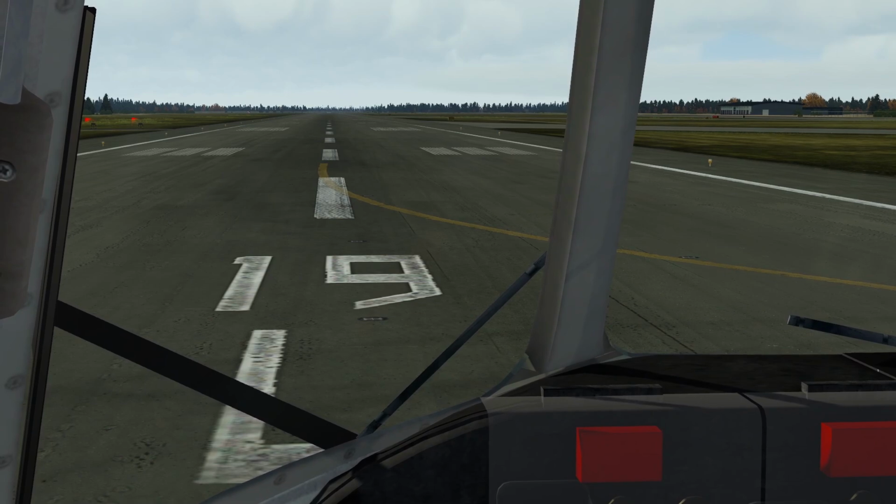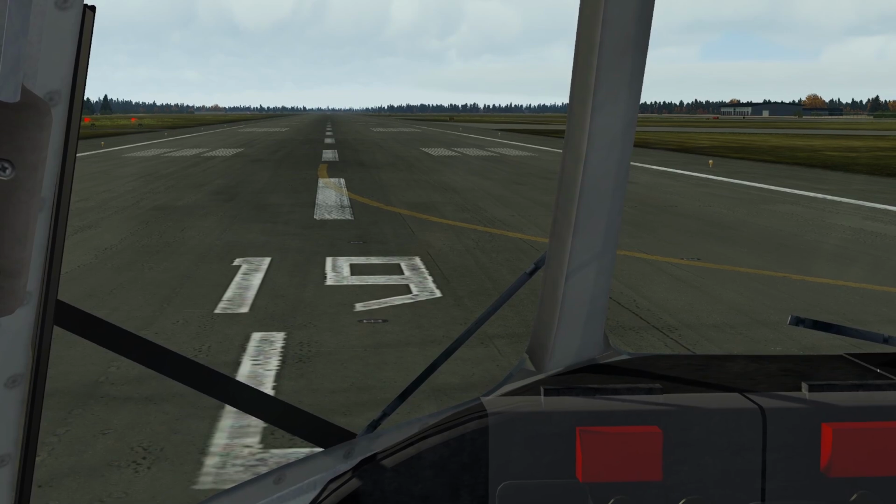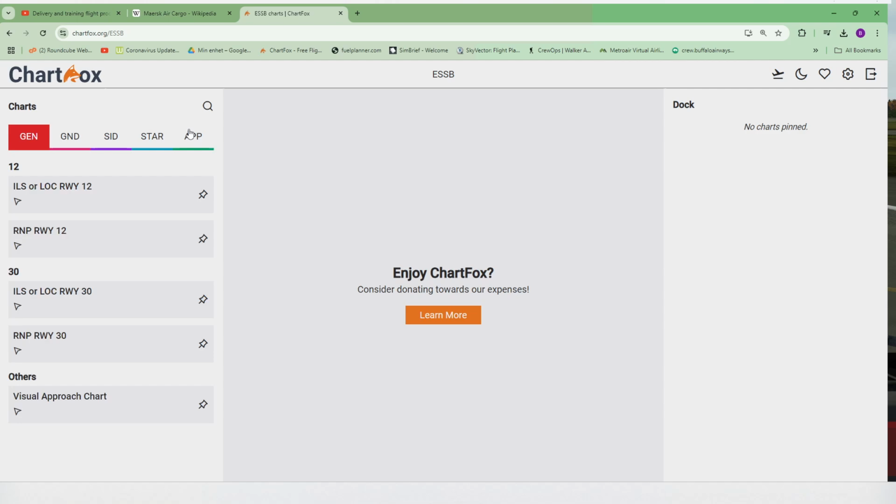Just to make sure that I have some sort of reference to where we're heading. And let me see if we do actually have the ESSBs, we can try to think which one we should do. Runway 12 maybe. I'll show you the approaches.